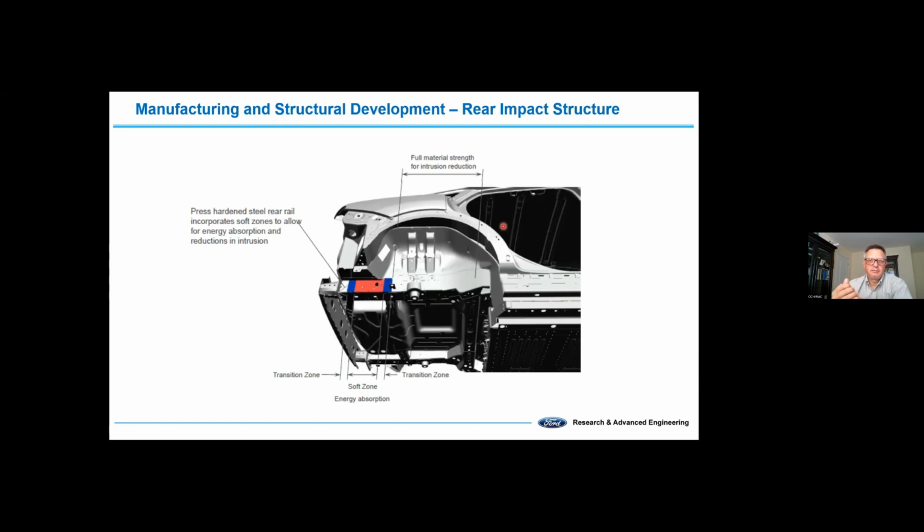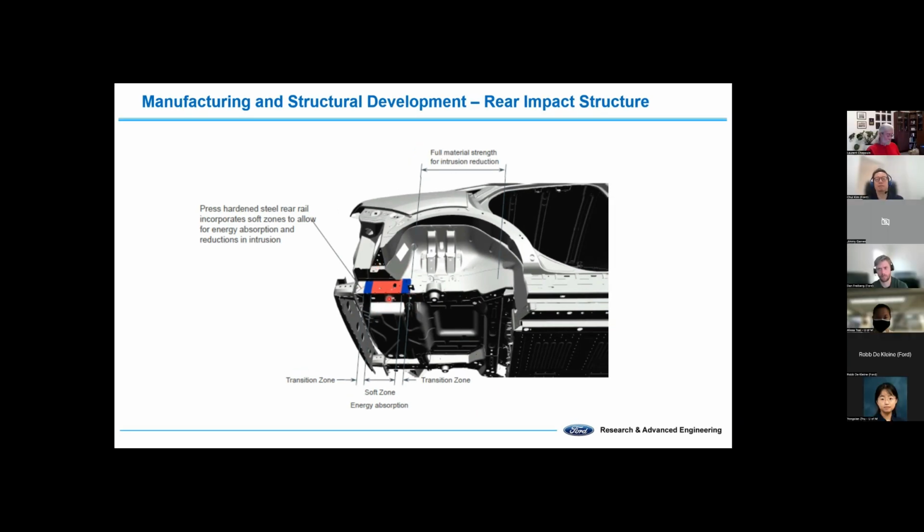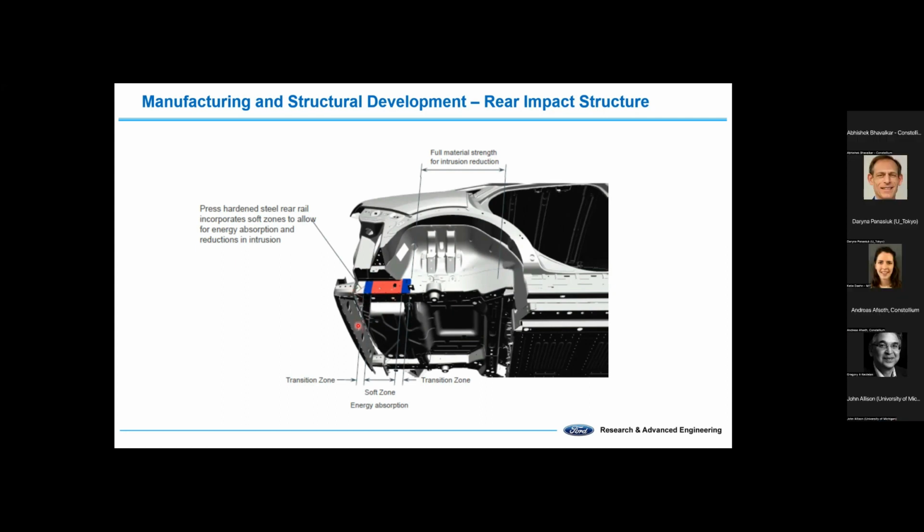The rear impact structure is using a hot stamp tailor tempering in-die quenching solution for the rear rail, which creates a full material strength area next to the battery, and this is designed for intrusion resistance to protect the battery tray in a crash event. The soft zone, the rear end of the rail, was designed for energy absorption. This soft zone also includes a transition zone that is not only for energy absorption, but also for a reduction in intrusion during a rear crash event.